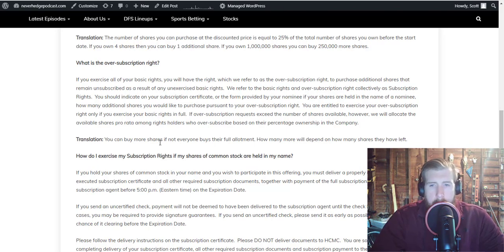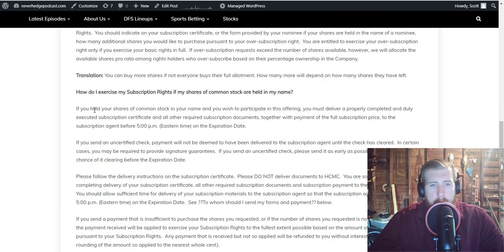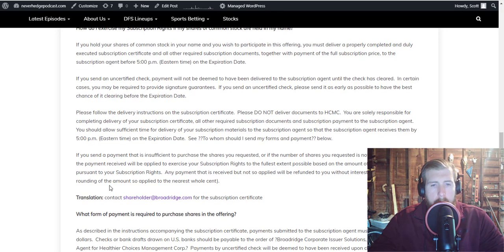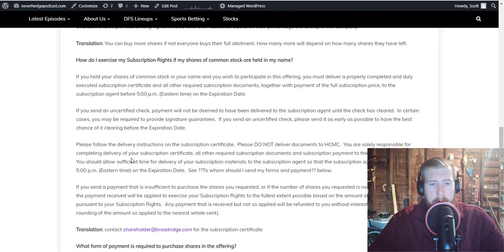How many more shares you can buy will depend on how many more shares they have left. So now this is where it gets tricky. How do I exercise my subscription rights if my shares of common stock are held in my name? I'll go into the long part a little bit, but basically, from what I can see, just contact shareholder@broadridge.com for the subscription certificate. I did contact them today, and I'll do a follow-up video based on what they send me back with the information on obtaining the subscription certificate. But for right now, just contact shareholder@broadridge.com to get your subscription certificate.